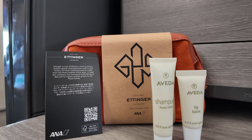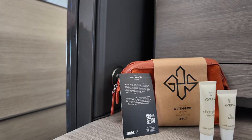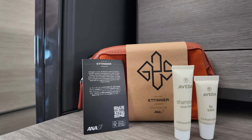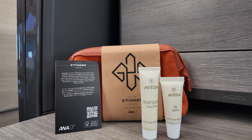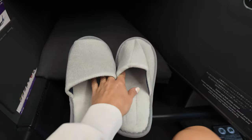Yeah, when you think of premium cabin amenity kits, you expect something that adds to the experience, something that makes you feel pampered. But this felt more like a standard offering. Nothing in it really stood out, and the products were pretty basic. It's just another example of how the little details can enhance, or in this case, detract from the overall experience.